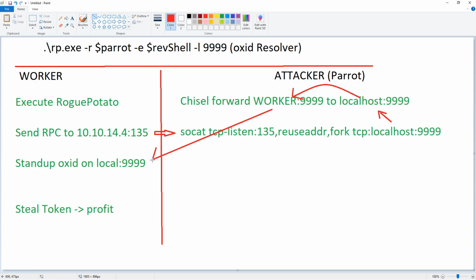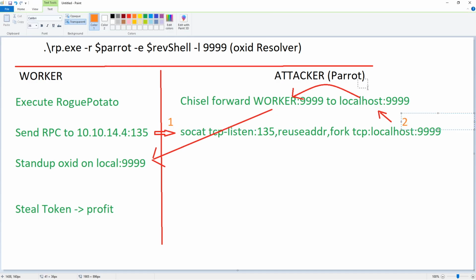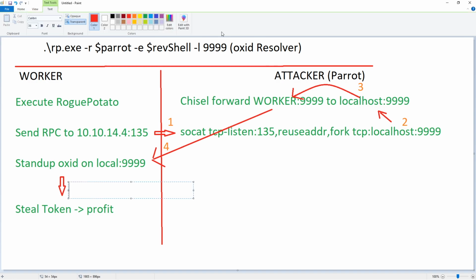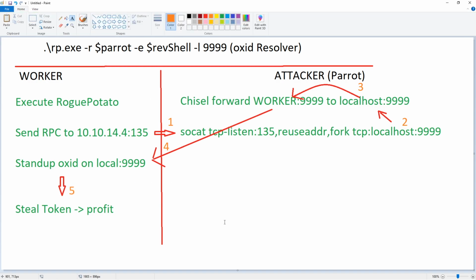Come on, Paint. So 1, 2, 3, and we'll put that up here, 4. And then it can do its normal path down, which will be 5. So that's the path.